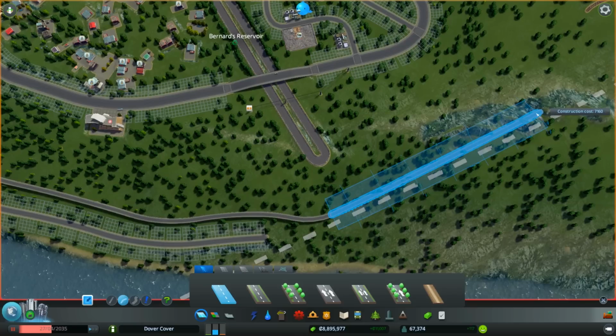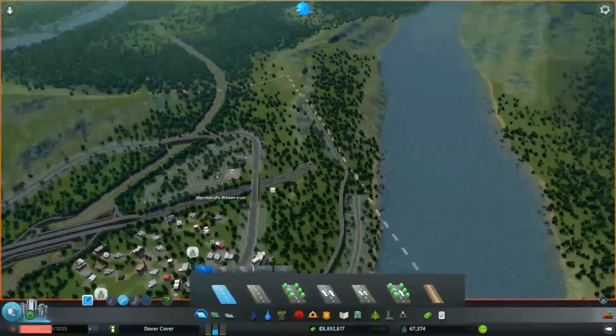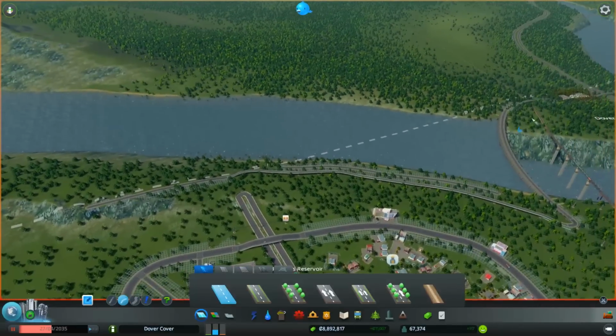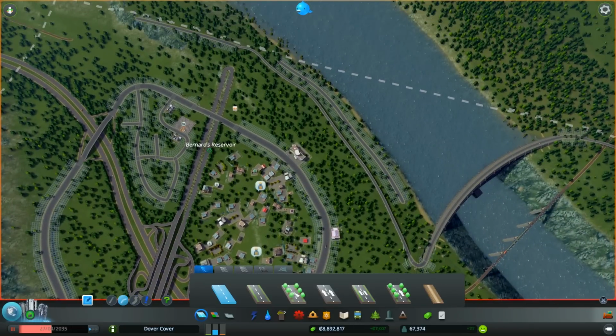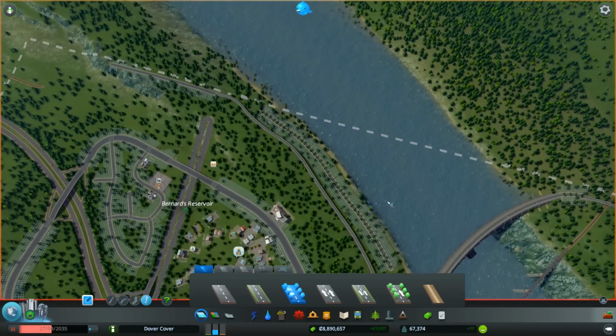There you go. And we can page down and go like this. Boom. Very nice. Now we've got our secret road. Goes all the way back there. And we have access to this beautiful frontage road here. Even what we're going to do is we're going to upgrade this. This is trees. And we've got our secret road right behind it.